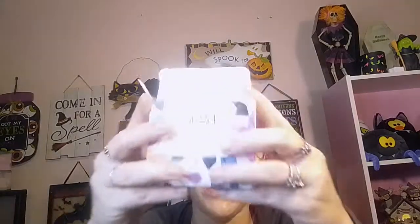and the bonus was the matte top coat. I love shiny top coats, which I always do, but I'm definitely going to check out the matte, because I think Halloween nails look really cool mattified. So I cannot wait to use this little kit.